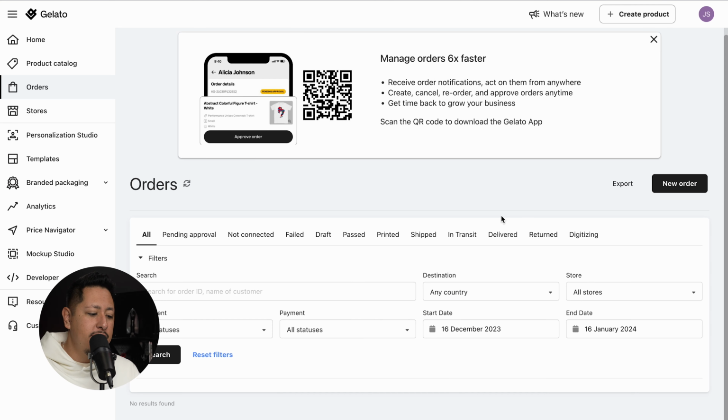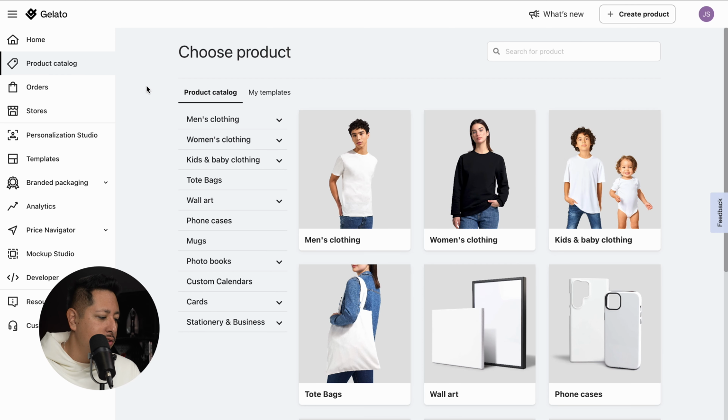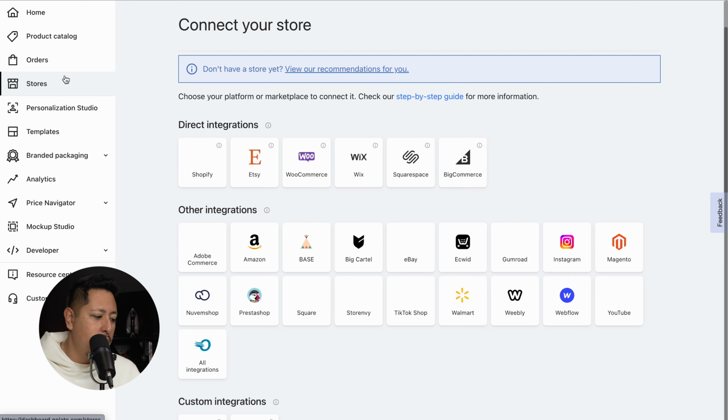Now, once you're signed in, you're going to see a dashboard that looks like this. In the orders area is where you can actually keep track of any orders that are coming, as well as being routed to a facility or being delivered to a customer. The product catalog allows us to start looking at the different products in the library that's available. The storefront is where it gives you some of the direct integrations. We're going to be talking about that in just a moment. All right, so let's start looking at some of the products, including the hoodies that we're looking to design.